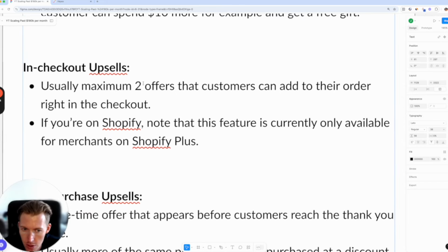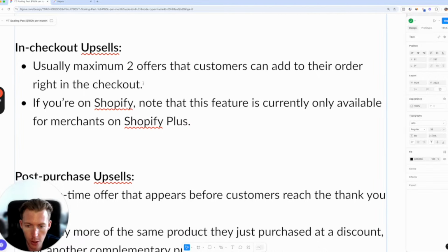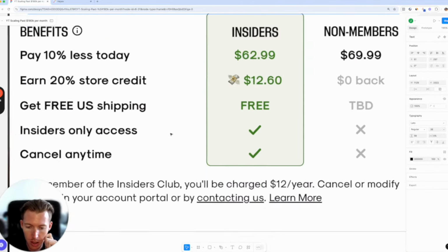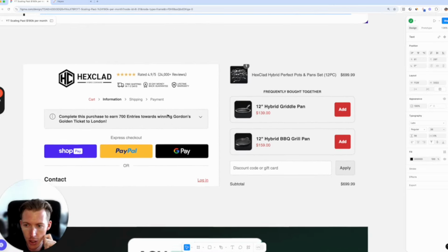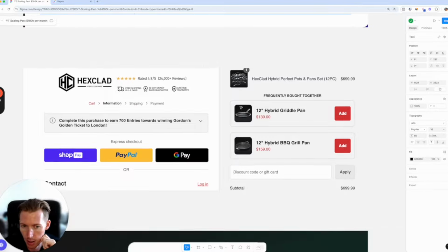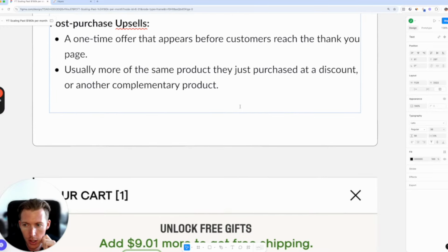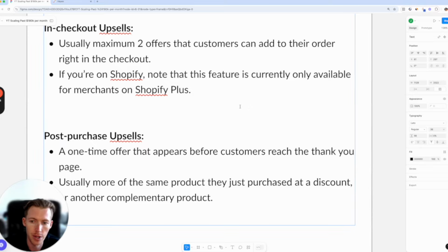Usually a maximum of 2 offers that customers can add to their order right in the checkout itself. And if you're on Shopify, just note that this feature is currently only available for merchants on Shopify Plus. So an example of this is, inside the checkout itself, under frequently bought together, I have 2 options to add these products to cart. Usually what I'd like to see is some sort of saving, some sort of discounted strike-through price, which will encourage more take rate on these offers, right? Almost like one-time offers within the checkout itself, okay? So those are the in-checkout upsells. As I mentioned, usually maximum 2. You can play around with having 1, 2, or 3, okay?